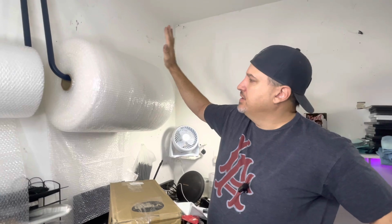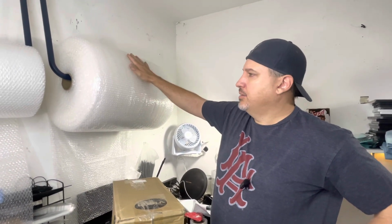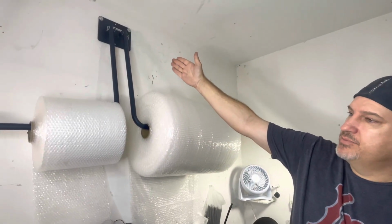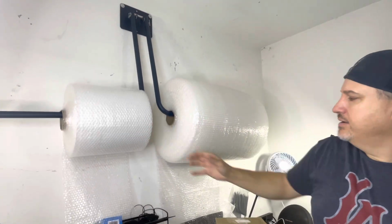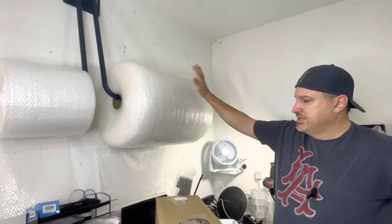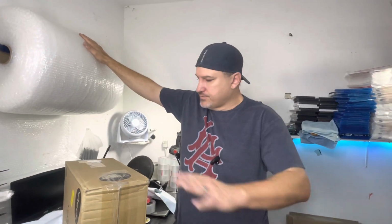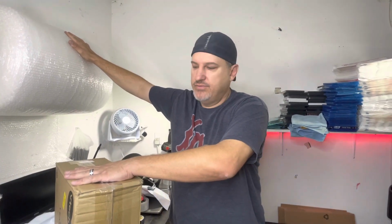But I digress. 24-inch small bubble wrap, and the 12-inch. And I have this dispenser that I picked up from Uline. It's like $100, but it keeps this stuff out of the way in a neat fashion. And yeah, that's what I do. I simply batch all the packaging of this.